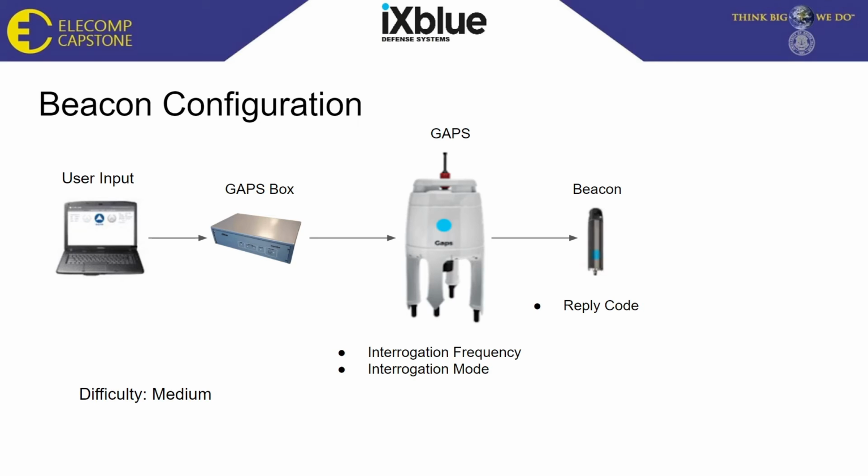The configurations can deal with things such as interrogation modes, frequencies, and reply codes, and in total there are over 20 different variables that can be configured. This task was slightly difficult due to the number of configurations, and also because the old configuration must be stored and then changed depending on the user input.